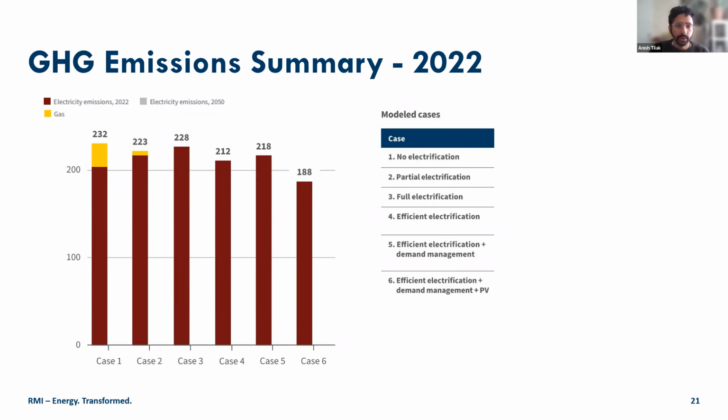But we all understand why we're pursuing electrification. So you can see here, this is with grid emissions for electricity use today in maroon and gas in yellow. And you can see what the percentage of emissions of gas versus electricity use in the Chicago building is, and then how that changes with the different conditions.